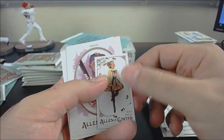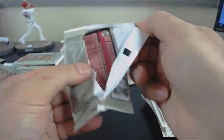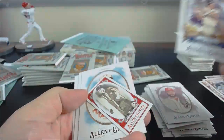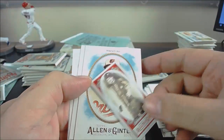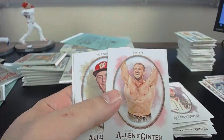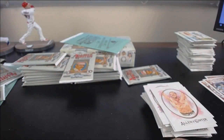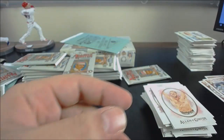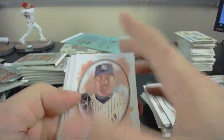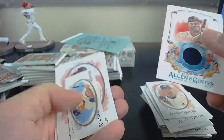Bust a move, mini. Irish dance. George Brett, what a day. Polish Prince Dude Mini. Mancini short print mini for the Orioles, excuse me. Luis Aquino, 89 Topps Rediscovered. Big Poppy, David Ortiz, jersey relic for the Red Sox.